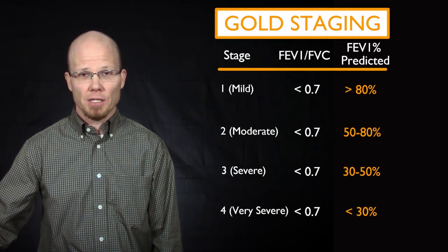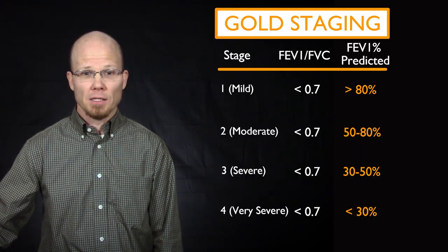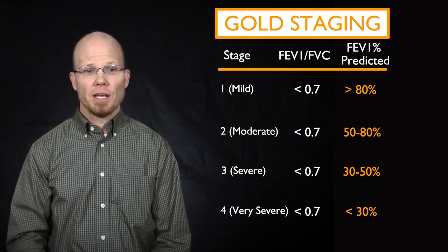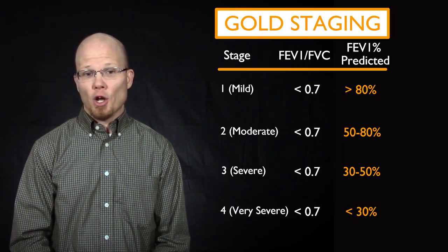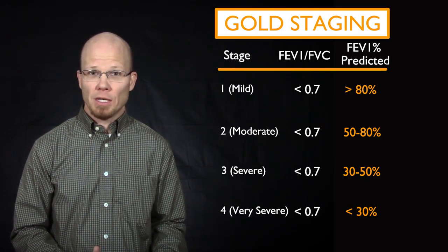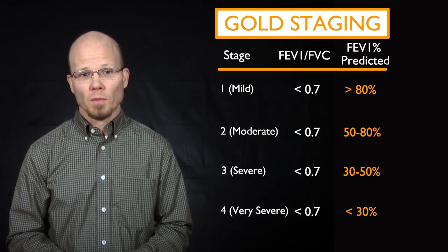I want to show you now a slide of the GOLD staging system. GOLD stands for Global Initiative for Obstructive Lung Disease. Their spirometry staging system has 4 different stages. Take note that the FEV1 over FVC in all obstructive lung disease is less than 0.7 or 70%. Where we find the differences are in the FEV1.